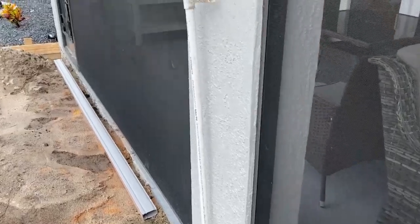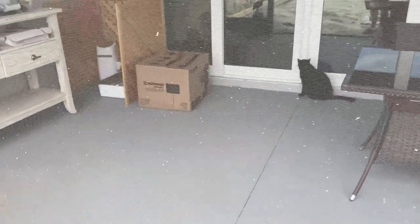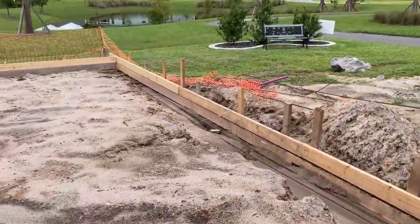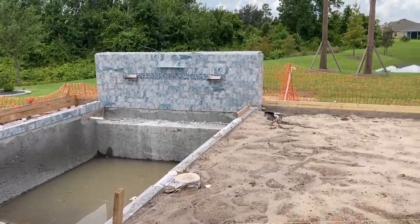He was just out here. Where did he go? It's so hot anywhere that he comes out. Hi, buddy, you want to go back in? He only comes out a couple hours a day, if that. So, all right, end of week 4. Tomorrow, beginning of week 5.